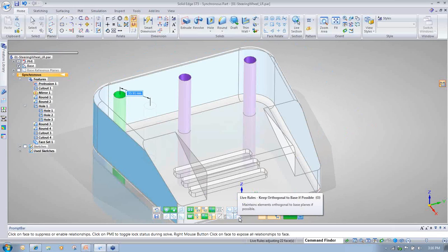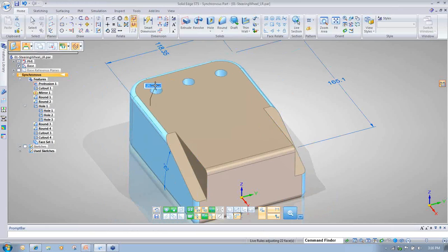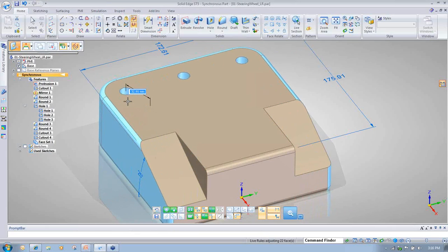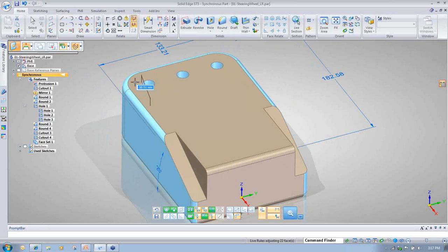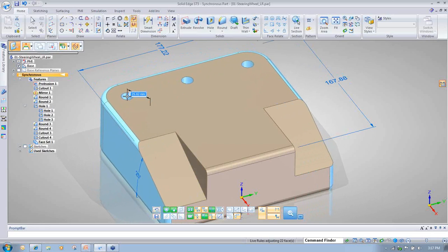Now I'm going to grab keep orthogonal to base. When I select this one and accept, you're going to notice that now my holes are moving, but all of my sides are staying orthogonal. Okay? And of course, once we get to a comfortable place, we can click to accept.